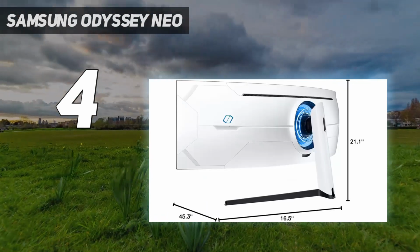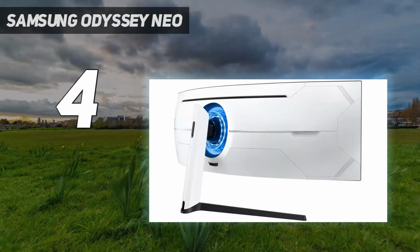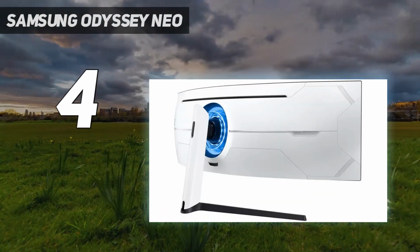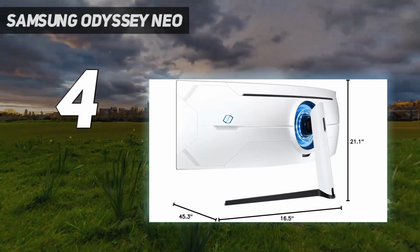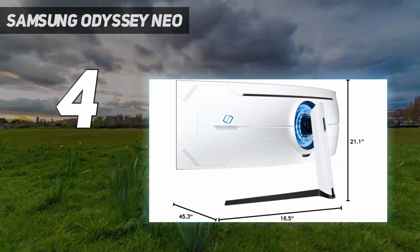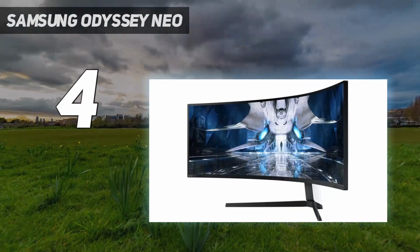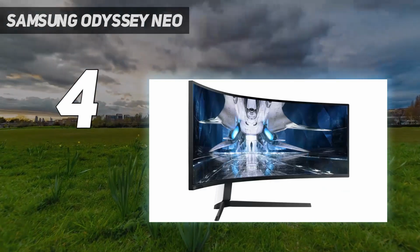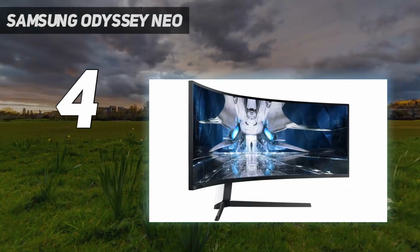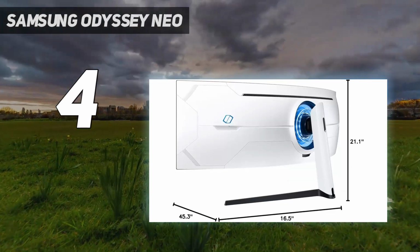It's more than just the size, it also packs the most impressive tech we've seen and used in a gaming display. The Samsung Odyssey Neo G9 takes everything offered by its predecessor, the Odyssey G9, and turns it up to 11. It now comes with Samsung's new Quantum Mini LED tech that allows this panel 2048 local dimming zones for the most impressive and stunning HDR we've ever seen. We found this to be brighter and more colorful than anything we've ever seen.